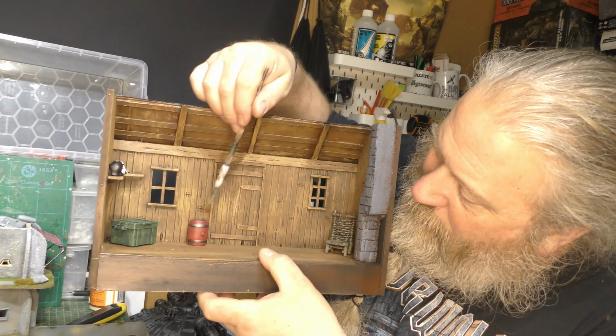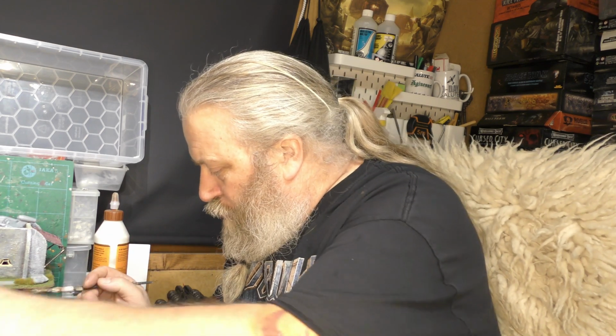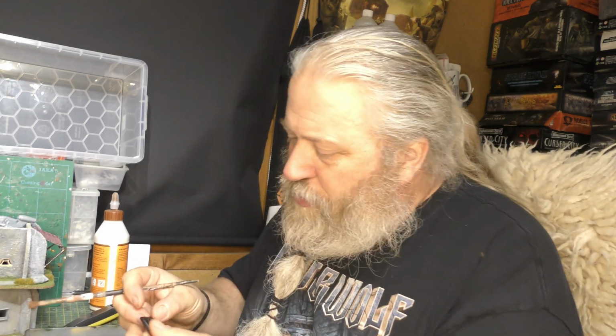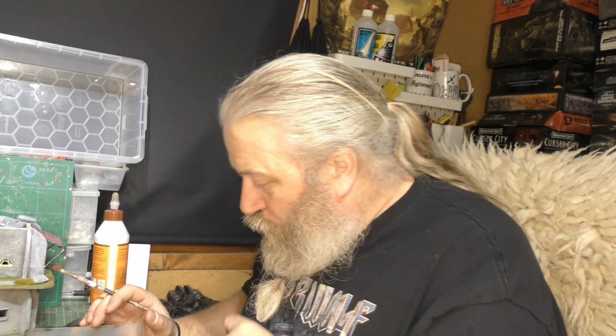I've started to think about where crates and things are going to go, and then I'm doing this massive job of painting all the different bits and pieces that are going to be in there. Hanks of rope hanging on the wall. I'm going to have a pile of boots in the corner, which are going to be quite neat. Shields hanging on the wall or piled in the corner. A variety of different weapons.